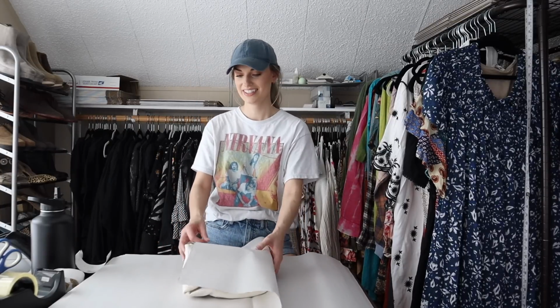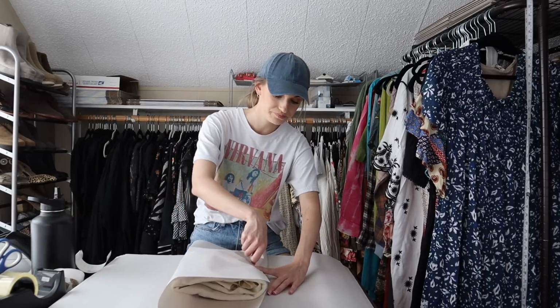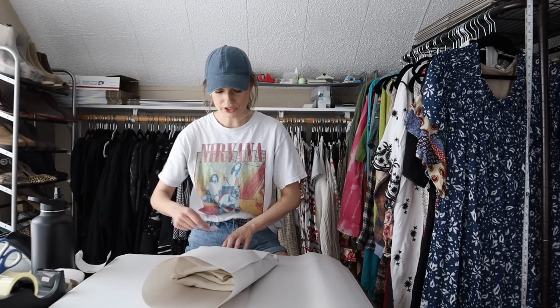Is that better? So yeah, the body is a fleece and then the back is just like a regular lightweight cotton. This was also a size extra large. It had the really cool graphic print. It was in great shape.